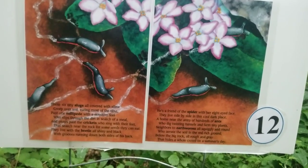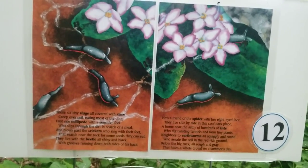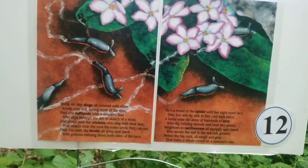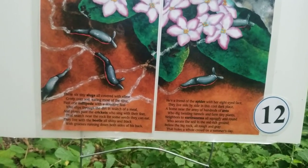These six tiny slugs, all covered with slime, creep over soil, eating some of the time. Past one millipede with a sensitive feel, who slips through the dirt in search of a meal, and plows past the crickets who sing with their feet, that search near the rock for some seeds they can eat.